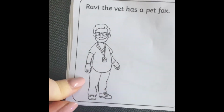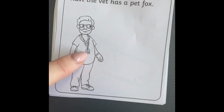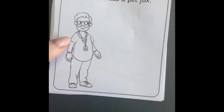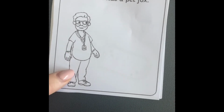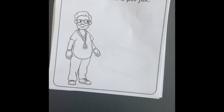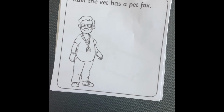What do you think my picture's of? I can see that I've got a man, he's got glasses, a beard, he's got a lanyard of some type, so maybe he's got some kind of job. He's wearing a t-shirt, he's got gloves on, trousers, and some nice comfy shoes. I wonder what that means. What could he be? What do you think?